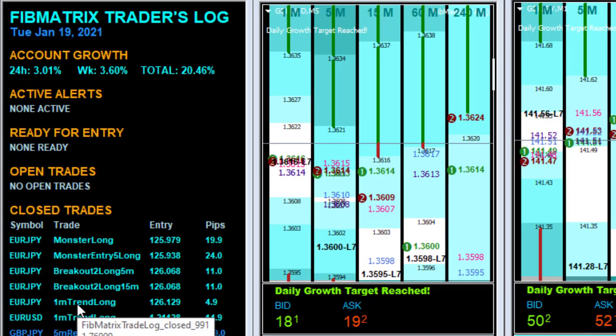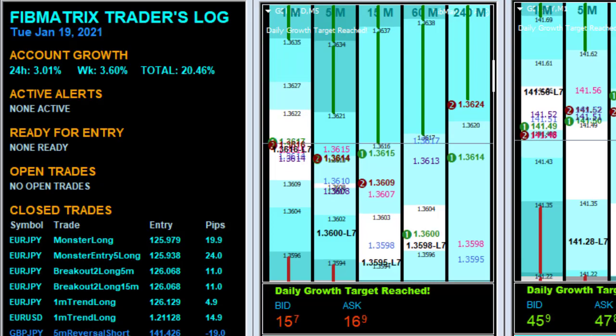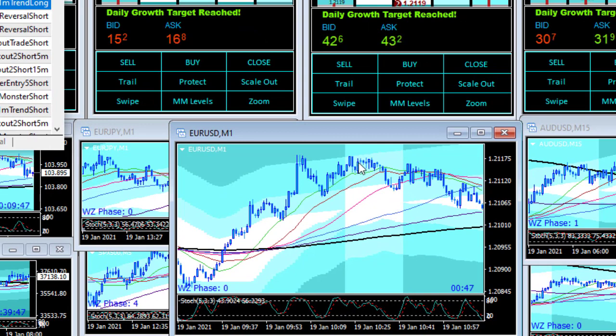So we had a 1 minute trend, breakout, and monsters. All right, so this is the one that went on defense. 121.12. What is the timestamp? 10:41. Here it is. This is it. All right, so we're up here. We had the signal here, right? But none of these, see how none of them break above. It comes all the way down, and we don't get dynamic until around here. Boom. So this was the entry.